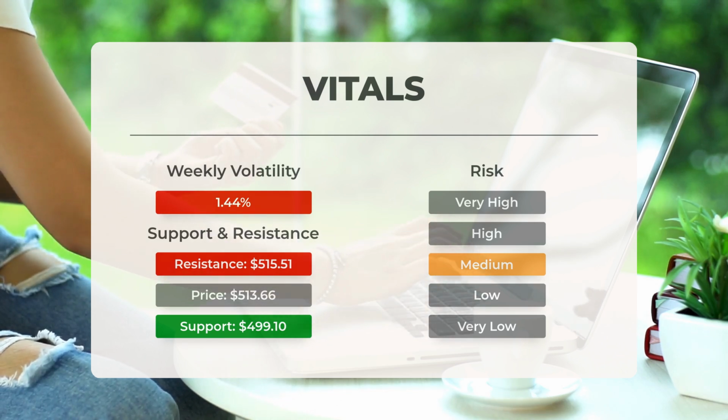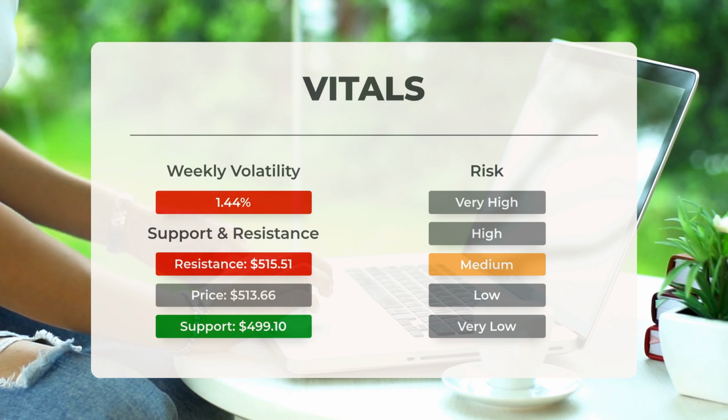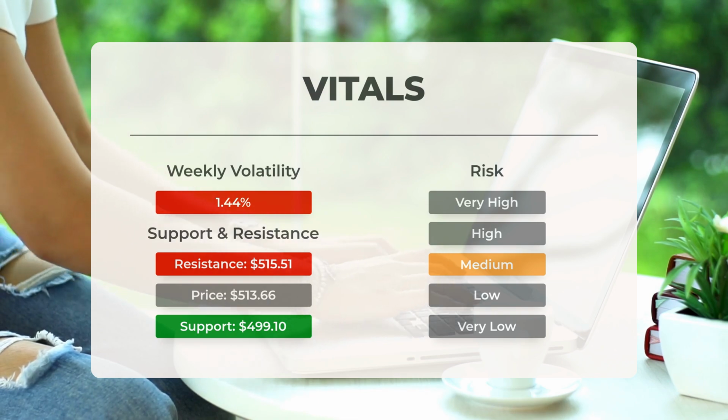Over the last day, the fund moved $5.89 between its highest and lowest points, representing an increase of 1.15%. For the past week, the ETF has shown a daily average volatility of 1.44%.